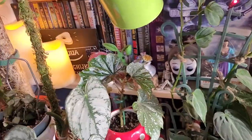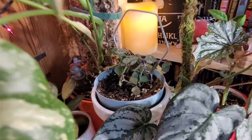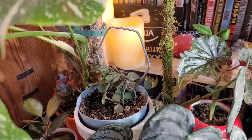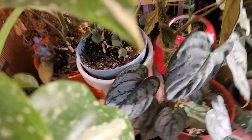I don't know, I think it looks good. That was an accidental great spot for it. This is my latest attempt at a Hoya curtisii and sort of putting it on a trellis. As you can see, it's already not doing great. But I really want it to grow well.